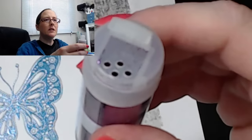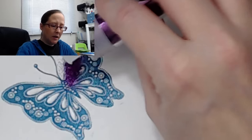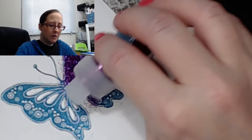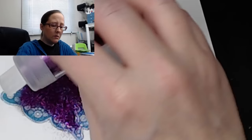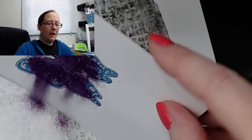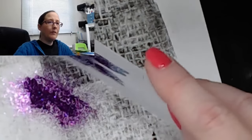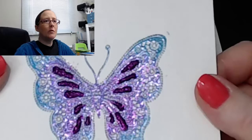This one is like a little salt shaker too. And I'm just going to shake this until it covers all that glue. And then I'm going to shake the paper. I'm going to give it a tap so that it kind of goes around and covers everything. And then I'm going to tap it off. Now here's the thing. Beforehand, do you see how it looks like that purple's all over the place?